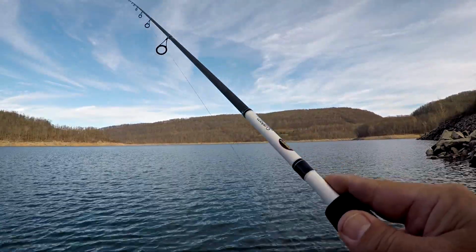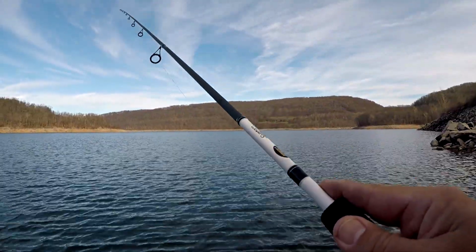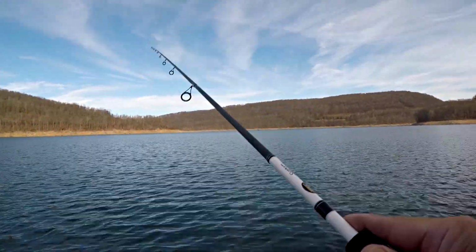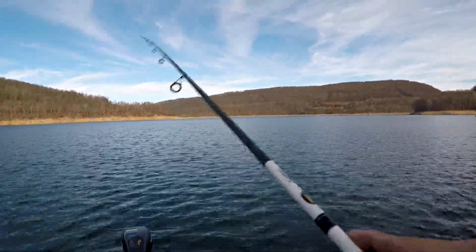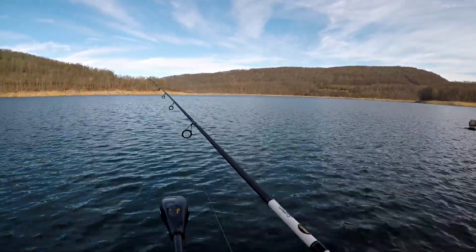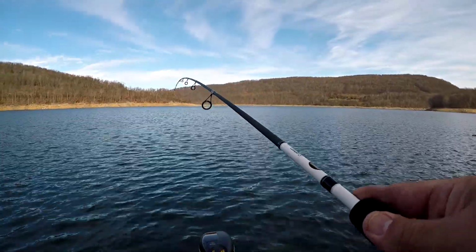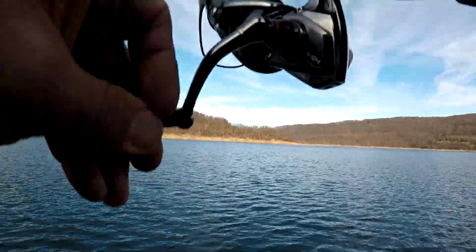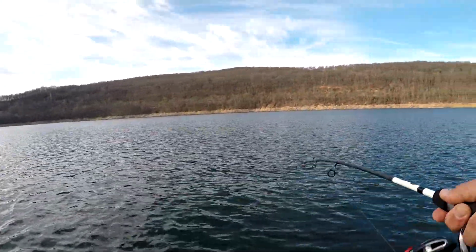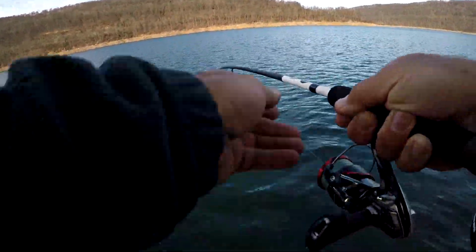Just bouncing it uphill. And then eventually it's going to get right in front of one of their faces and they're going to eat it. Oh, and I got him swimming. Oh my gosh, I got it swimming. It was coming in, guys. It was coming in. It must have gotten right in front of his face, and it's the biggest smallie of the day on the blade bait. What a sign out fish. What a way to end the day.